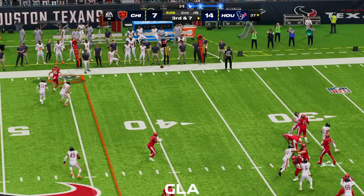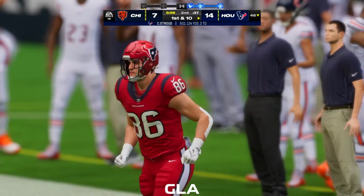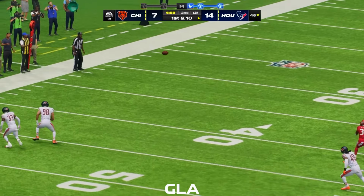Stroud on 3rd down now. Pass to the sideline and pulled in. And he's able to get this one out closer to midfield across the 45. 3rd catch for him on this drive alone, and it'll give him a first down.